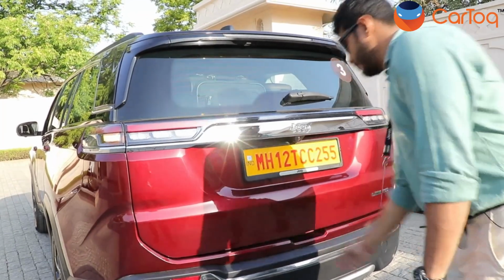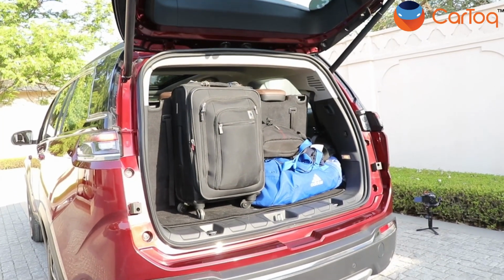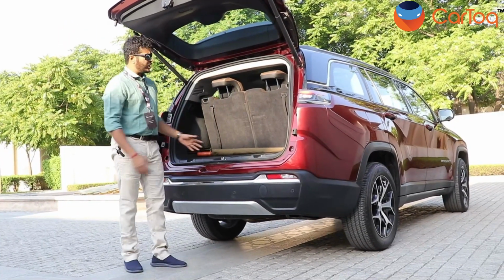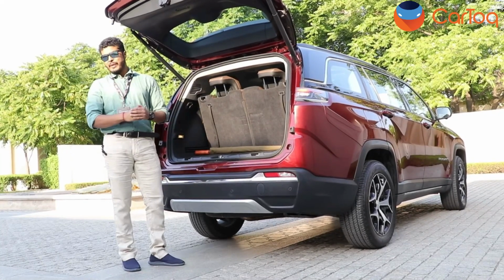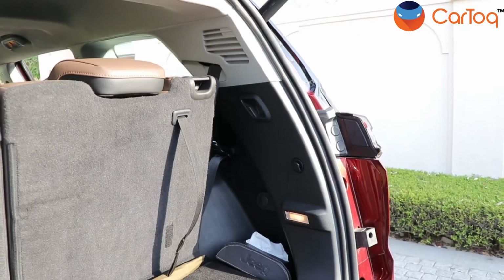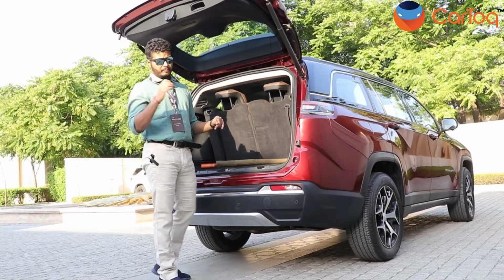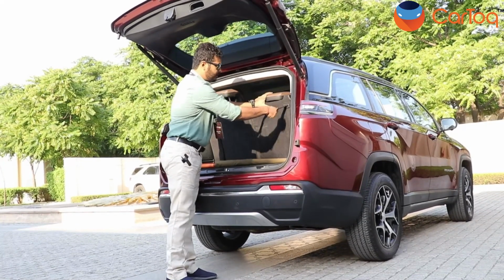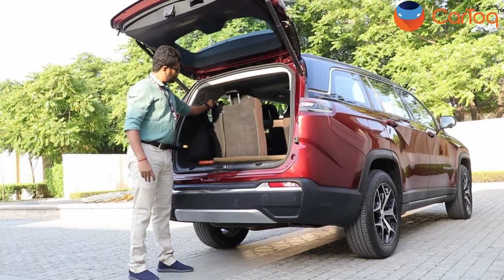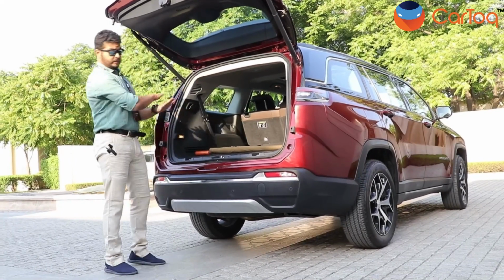So it gets an electronic tailgate. You just have to touch this button, move away, and it will open automatically. As you can see, all the 7 seats are currently up. You get a decent amount of space. You can fit in a couple of big suitcases or small bags in the space. However, if all the 7 passengers are traveling together for the weekend, this will be a hard squeeze for all the luggage. However, if you want a 5-seater with a bigger boot space, you can simply tumble down the 3rd row by using this lever and make space for a lot of luggage in the boot.